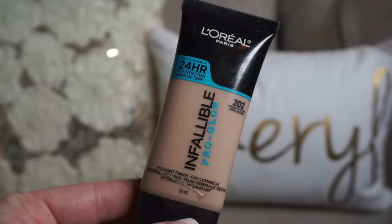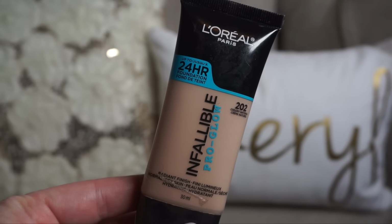This is literally the perfect foundation for me. I explained why before, but I'll just briefly go over it. It has the perfect coverage, perfect finish, perfect feel, perfect wear. It's literally perfection. It feels almost like skincare to me, but it gives a flawless finish. I am wearing it today as I am wearing most of these products to show you how my favorites look. Obviously, they're my favorites for a reason, so I did put them on my face today so you could see them on film. But right now I'm wearing 202 Creamy Natural, and when I have a tan, I have 205.